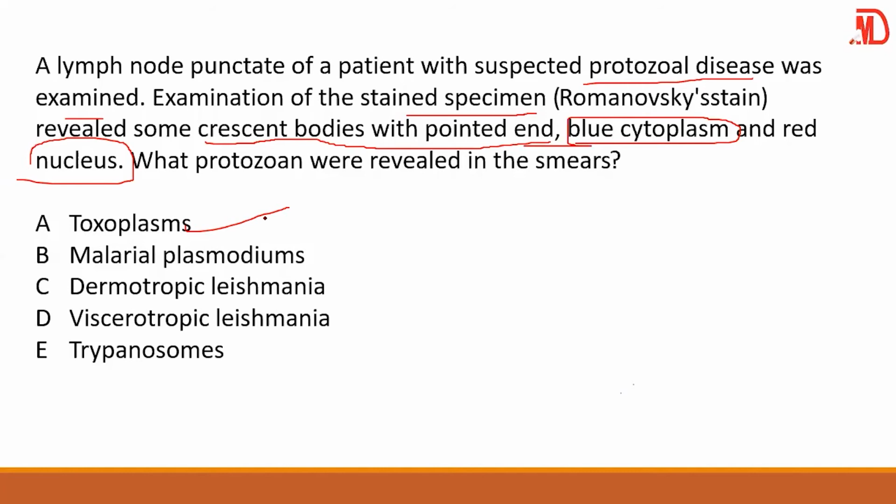So in exams, if you forget anything at all, remember Chelsea and remember what? Manchester United. And that gives what? Toxoplasmosis. So your answer is what? Is A.